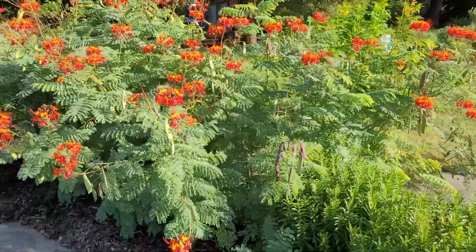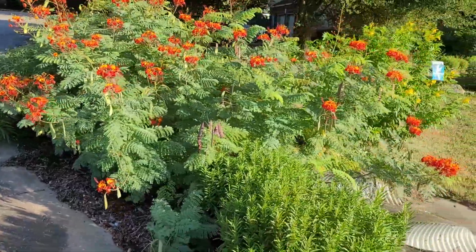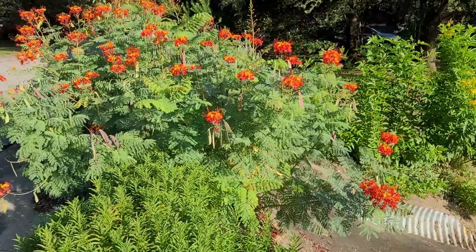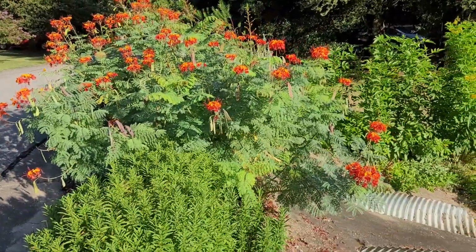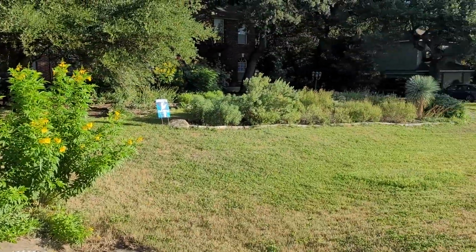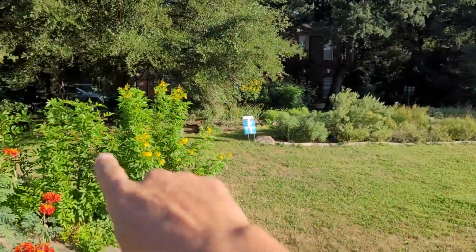I didn't really want to make it the most hummingbird friendly bed because I don't want the hummingbirds and butterflies this close to the street. The speed limit's 25, but you know how that goes. I don't want them getting hit. So most of the hummingbird garden is over here.